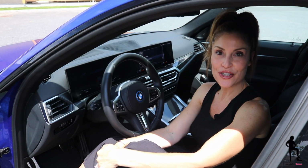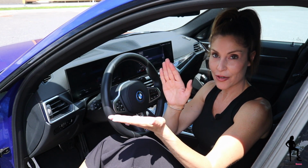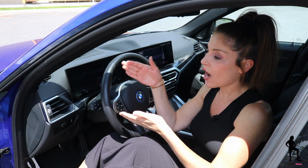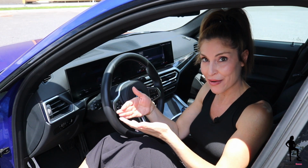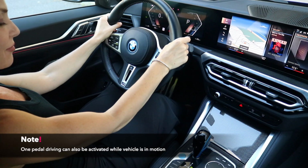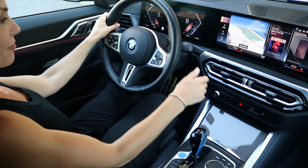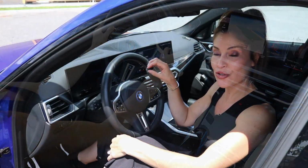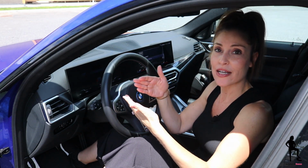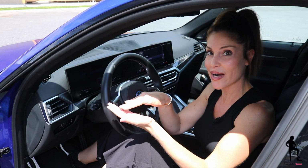Now, braking regeneration. And braking regeneration essentially means when you lift your foot off the accelerator, your battery or batteries will recharge themselves slightly. And with the i4, you have one pedal driving. And what that means is when you put your foot on the brake, then put it into gear, shift your gear selector to the left, a B will pop up on your digital driver cluster, and that will let you know that now you're using braking regeneration, or essentially you're using one pedal driving, and you can come to a complete stop without using your brakes.